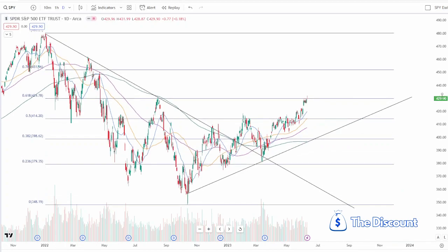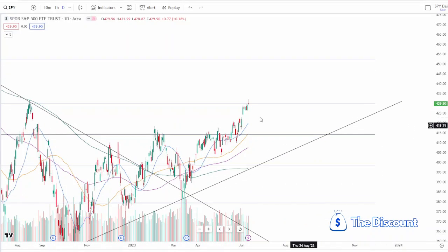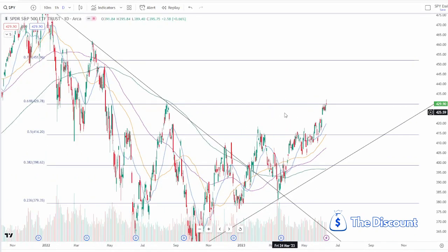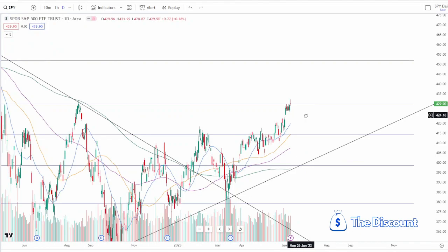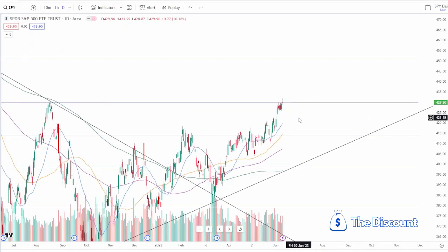Now, where are we today? Well, today we have just melted right up into that 618 retrace here. And I would not be surprised to see some type of pullback now from these markets. It is just super extended. That said, doesn't mean you necessarily want to get in front of this. It just means that it's due for a pullback. It is into some heavy resistance here, a significant Fibonacci retracement, and it's extended from its 20-day period moving average.